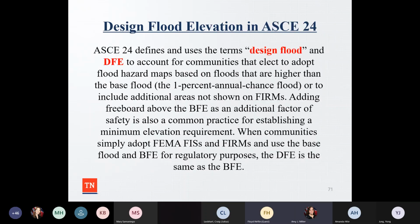And for design flood elevation in American Society of Civil Engineers 24, it defines the term design flood and design flood elevation to account for communities that elect to adopt flood hazard maps based on floods that are higher than the base flood, the 1% annual chance, or to include areas not shown on the flood insurance rate maps. And then adding that freeboard above the BFE as an additional factor of safety is a common practice for establishing the minimum elevation requirement.